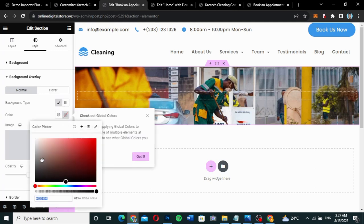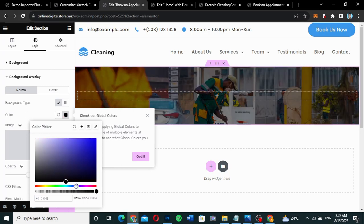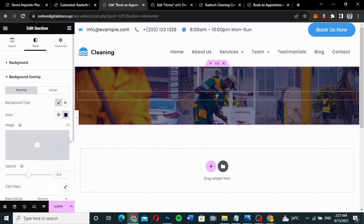Okay, so I'm going to have something like this, and then what I'm going to do is I'm just going to give it a background overlay a little bit. So I'm just going to give it like a bluish kind of overlay. Okay, so dark blue overlay over here, and then I think, yeah, that is it. Now increase the opacity a little bit. Okay, and I'll get it.